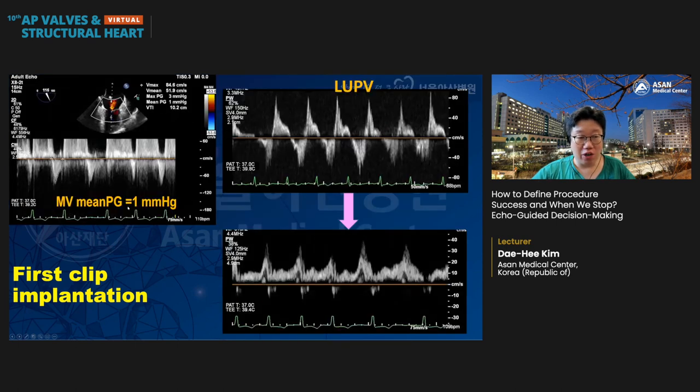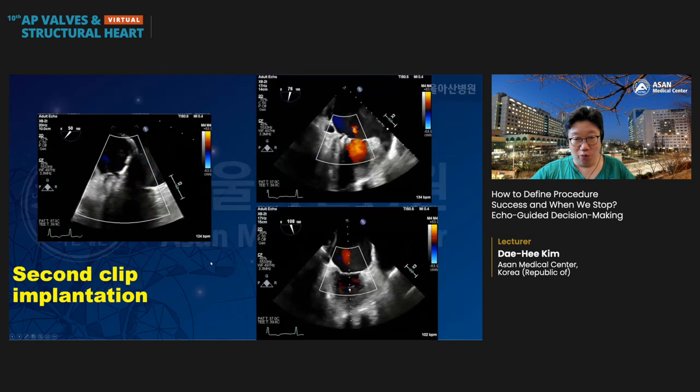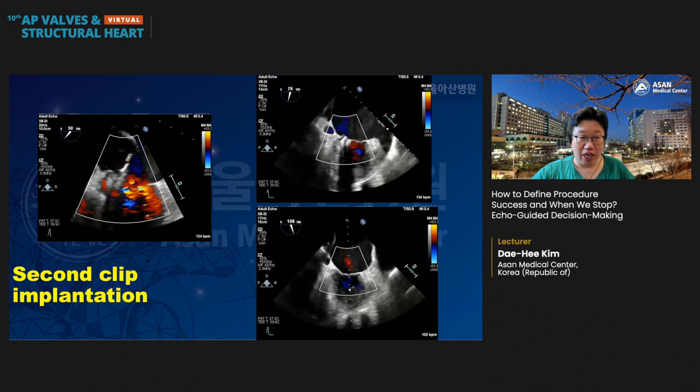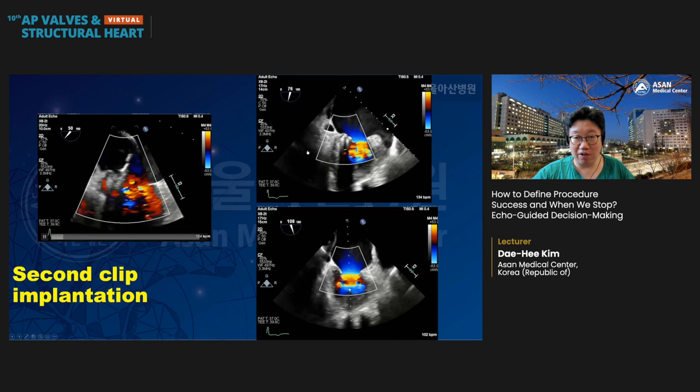The mean pressure gradient was 1 millimeter mercury, and the systolic flow reversal in the left pulmonary vein completely normalized. But the peak diastolic velocity is higher than the systolic velocity, indicating increased LA mean pressure in this patient. We checked the transmitral mean pressure, which was just 1 millimeter mercury. We tried to implant the second clip right here.